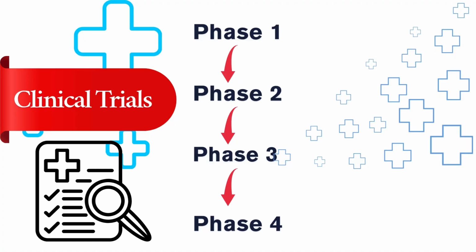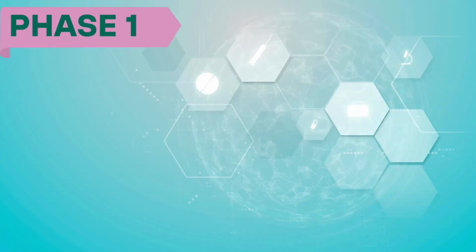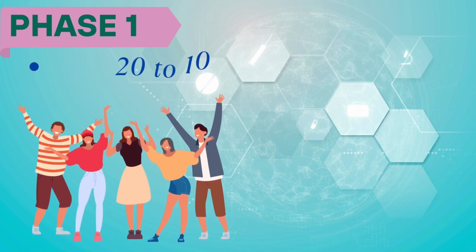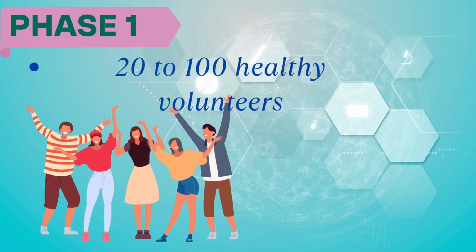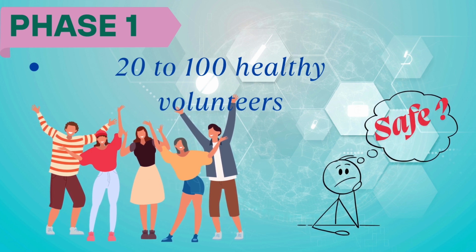Every drug must go through 4 phases of testing on humans before and after approval. Each phase has a unique purpose, starting with basic safety, then moving to effectiveness, larger comparison, and long-term monitoring. Phase 1 is where it all begins. The drug is tested on a small group, around 20 to 100 healthy volunteers. The goal? To determine if the drug is safe.